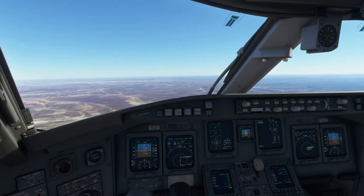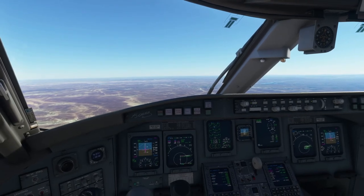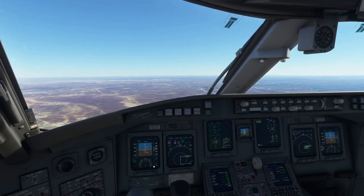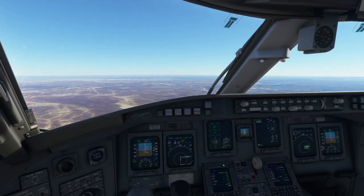Now we can select our nav source, our LOC, and you can see the LOC's already set to 281 there, so no need to adjust that. Click on approach.